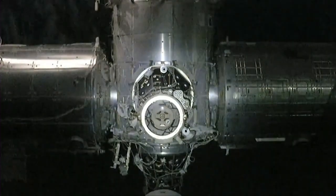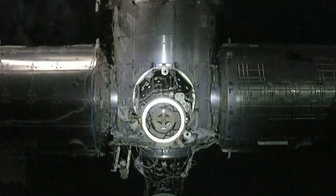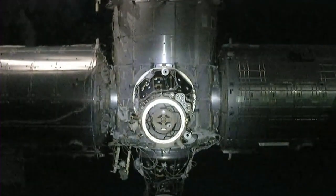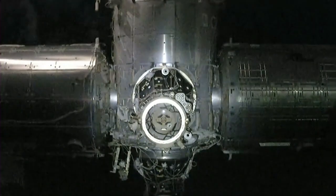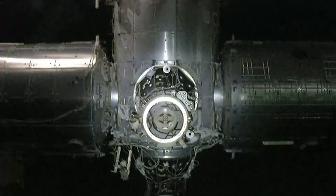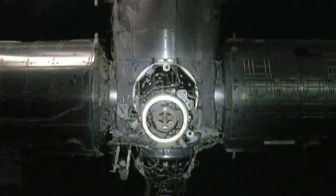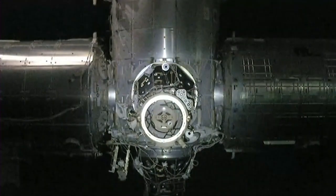All right, confirmation from Amy Dill, the Capcom in Mission Control Houston, to the crew that they are moving in for docking. So we are now 16 meters away from the International Space Station. Again, continuing slowly into the Node 2 Zenith port for docking today.